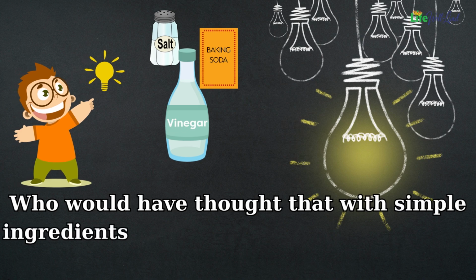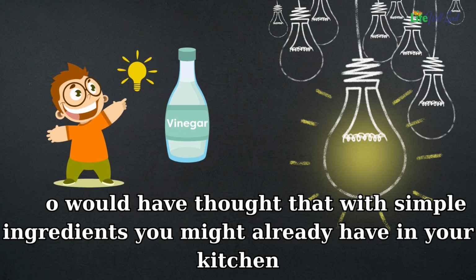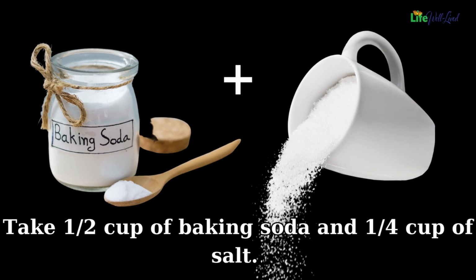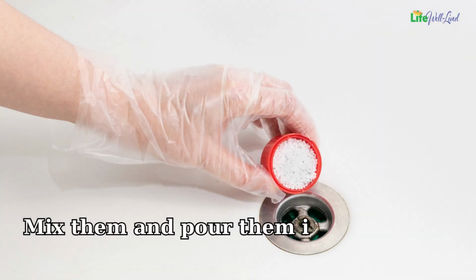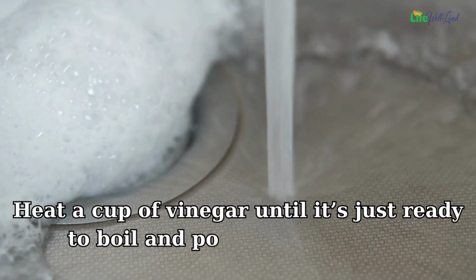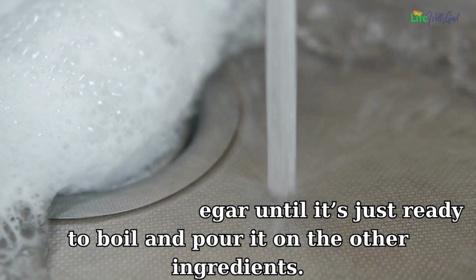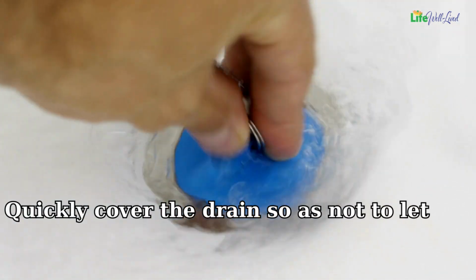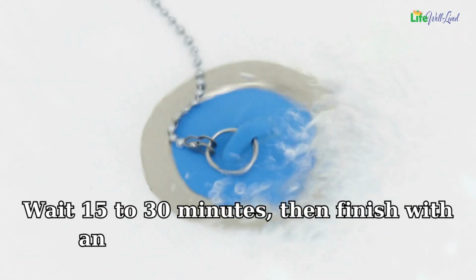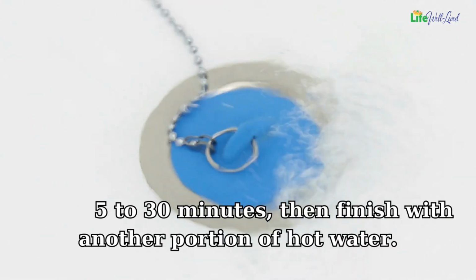Who would have thought that with simple ingredients you might already have in your kitchen, you can unclog the drain? Take half a cup of baking soda and a quarter cup of salt. Mix them and pour them into the drain hole. Heat a cup of vinegar until it's just ready to boil and pour it on the other ingredients. Quickly cover the drain so as not to let the resulting foam out. Wait 15 to 30 minutes, then finish with another portion of hot water.